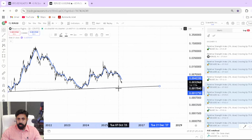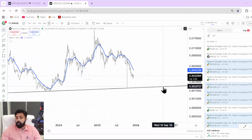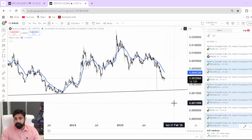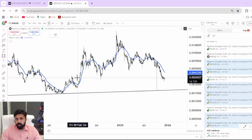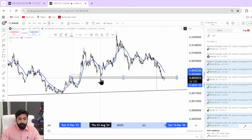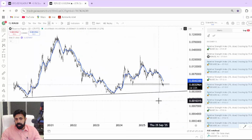You wicked to the bottom, you touched that support. So the market is saying, I already did touch that support. I don't have to come back and absolutely nail that one more time. Okay, that's one. Two, this previous resistance, when extended, became a support back in 2024 August, and right now we are at that point. How are we going to bounce off?